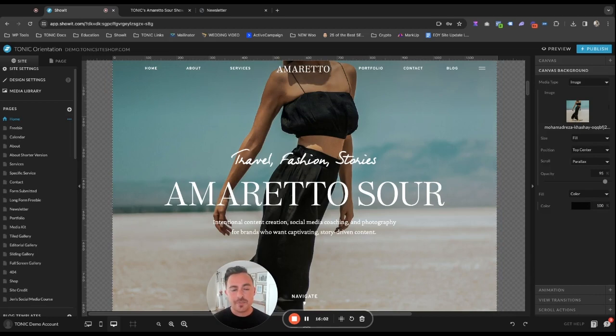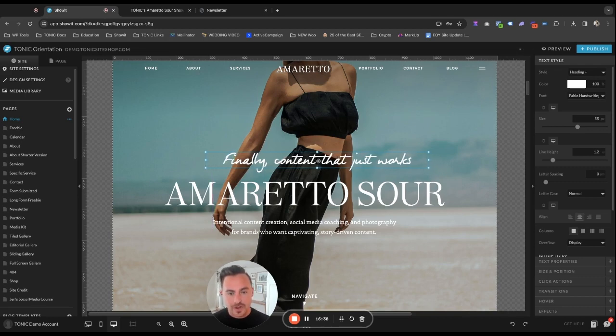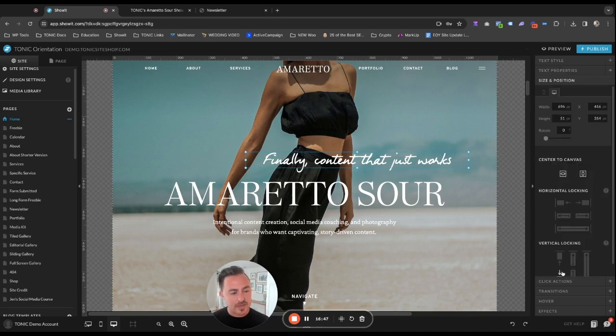Let's say this website template is going to be for a content creation agency called Social Chair. So the first thing we want to do is update the text on the hero section. So let's say this says something like, finally, content that just works. You can see that it's dropping down to another line. All we need to do is stretch out the text box and it'll fit on one line. And then to center it perfectly, what you can do is you can just drag it over and you'll see that there are some grid lines that are really nice and easy to use. Or let's just put it back over here. We can go to size and position and we can hit center to canvas like that. And that will center the text box to your canvas.